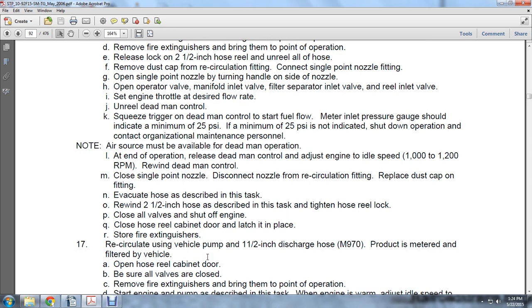Activate the hose as described in the task. Rewind the 2.5 inch hose as described in the task and tighten the hose reel lock. Close all the valves and shut off the engine. Close all the reel cabinet doors. Latch it in place. Store the fire extinguisher.